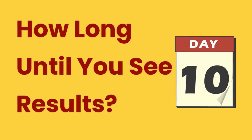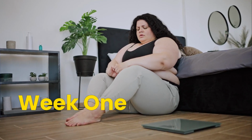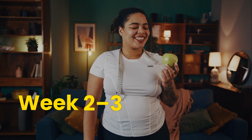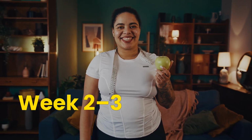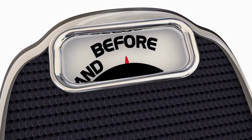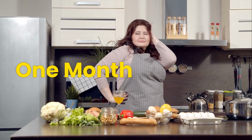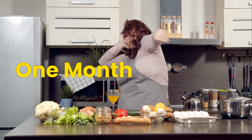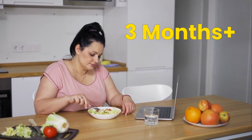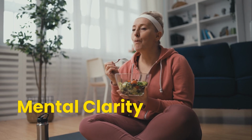How long until you see results? Week 1. You might feel extra hungry or tired as your body adjusts, but you could also notice less bloating and slightly better energy once you adapt. Weeks 2 to 3. Your body becomes more efficient at burning stored fat, and hunger pangs often subside. Visible weight loss may start appearing around this time. 1 month. Noticeable shifts in body composition, increased energy, and better appetite control are common. 3 months plus. Deeper metabolic improvements kick in, including enhanced insulin sensitivity and sustained fat loss. Many people also report greater mental clarity.